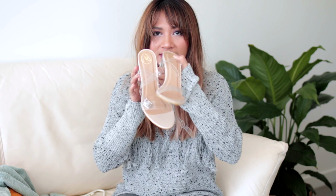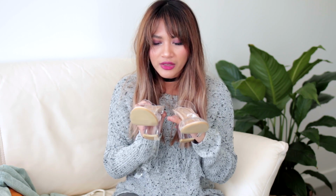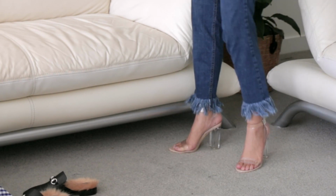actually these Perspex heels. They are completely clear from the heel to the strap. Everything is clear. The only thing that isn't is actually the base. So I think it looks really cool. Definitely elongates your leg. I've been wanting to try this out for a while. And obviously these Perspex style heels have come in a variety of different styles.